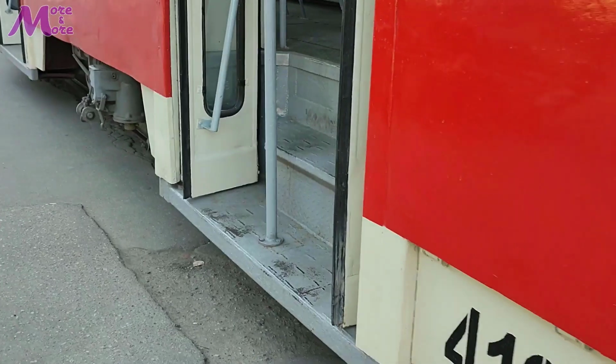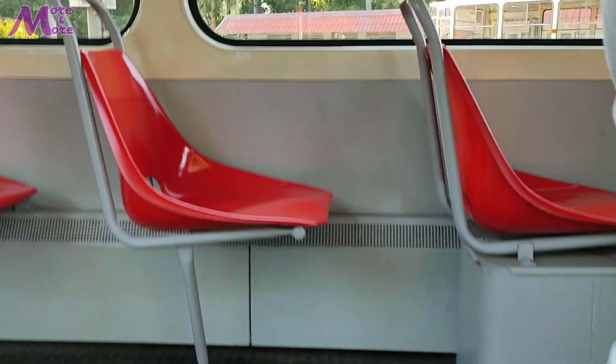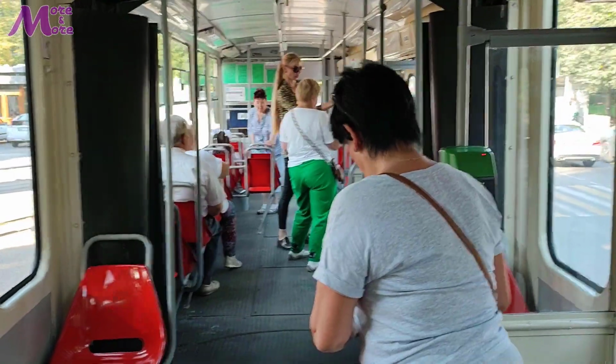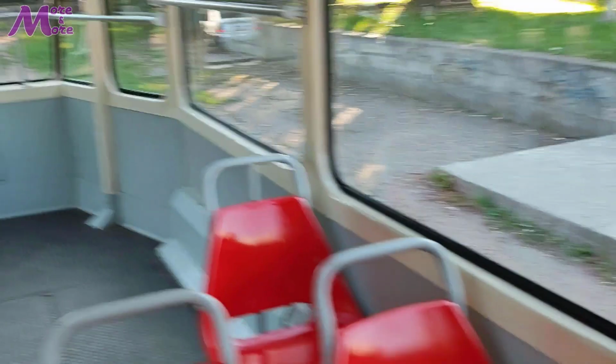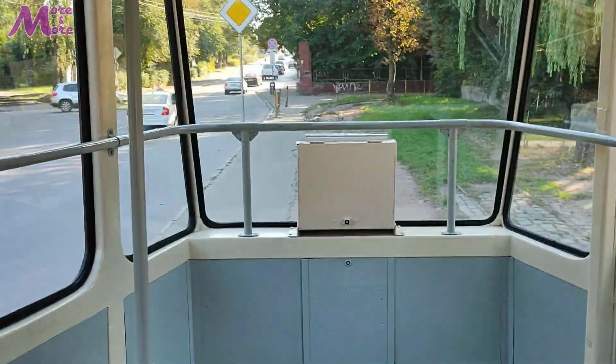I am on my way to the Czech Republic tram. It has 1, 2 and 3 steps, which makes it a high floor tram. Being a high floor tram is advantageous in a sense that it gives a better view of the outside world. Look at this. I am already feeling a difference in terms of my view as compared to the other trams.